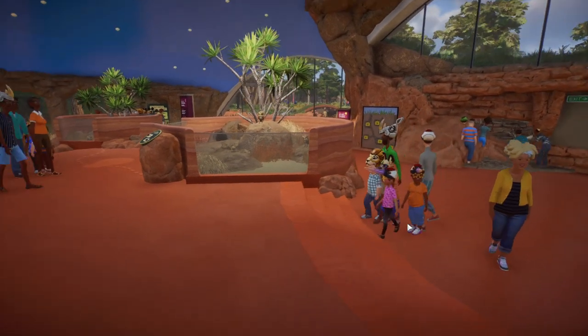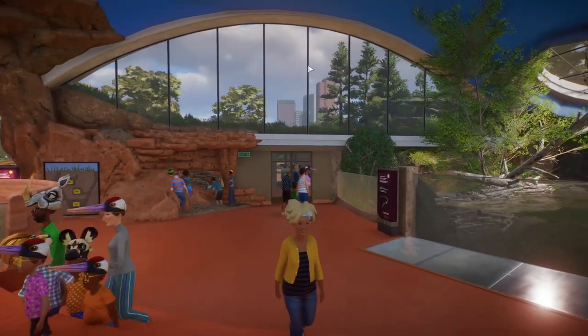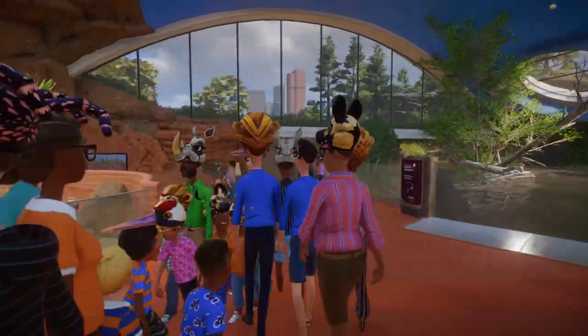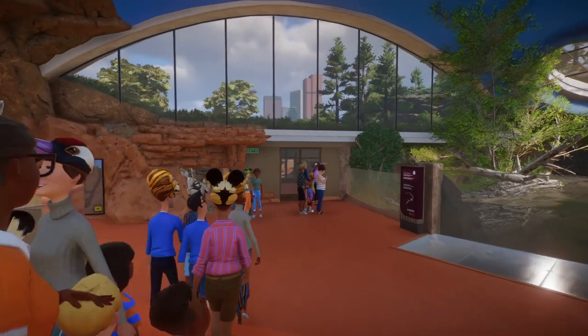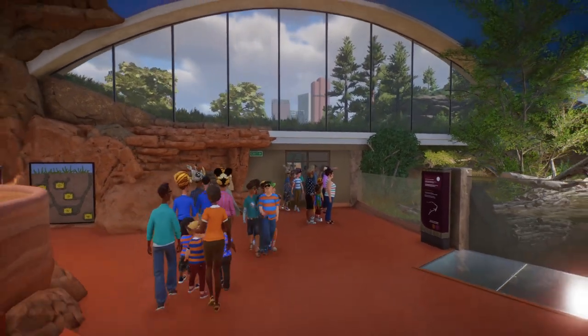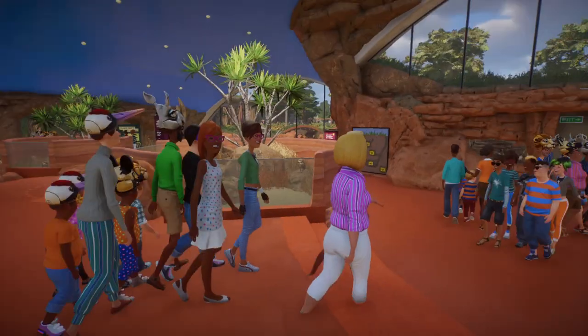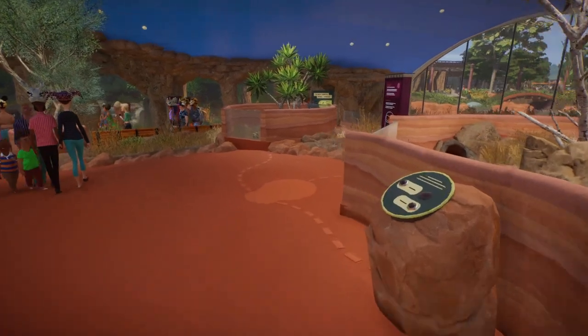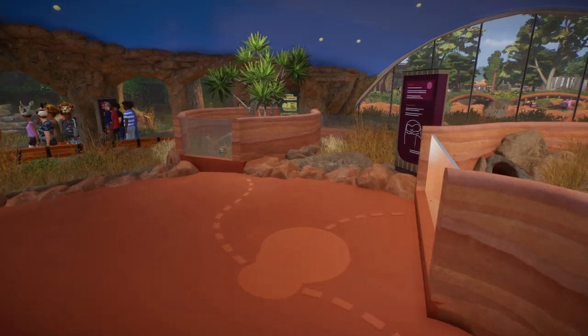And I love the little step up here too, because then you do get that cool view outside. That's the only reason why I had the elevation. Down here, you just barely see one of the buildings. That's really cool. Wow. God, so much attention to detail and well thought design.